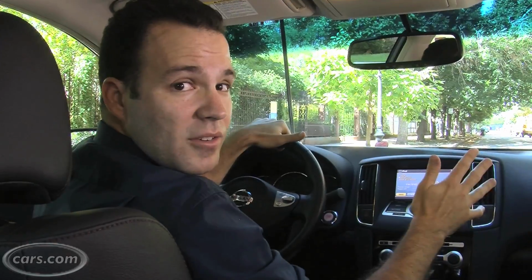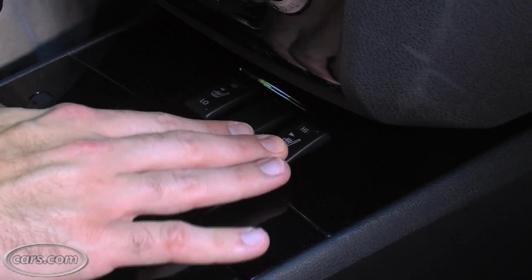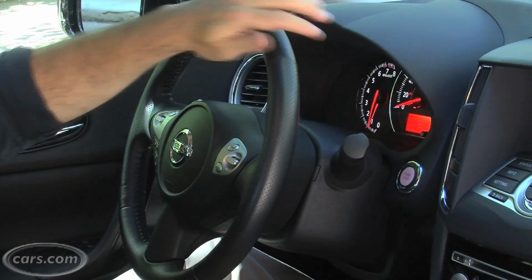And if you live in a cold weather state, there's a cold weather package, and it's only $400. Not only does it add the heated leather seats in the front, you also get a heated steering wheel.